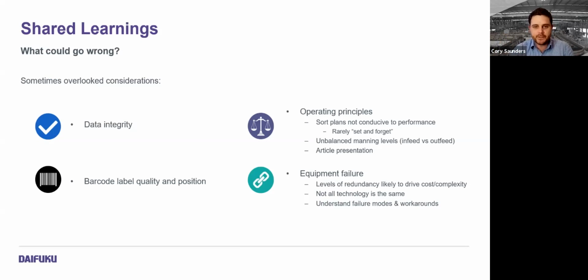And the first one is data integrity, which I'm sure is close to Karl's heart. It's the timeliness of data, the quality of it, how we recover from data loss scenarios, and understanding that data is critical to a sortation system, and that link with a WMS or a host system as well, to be able to achieve what needs to happen through a sorter operation.